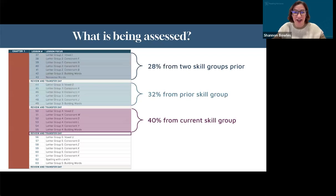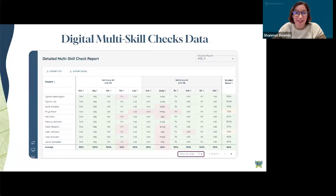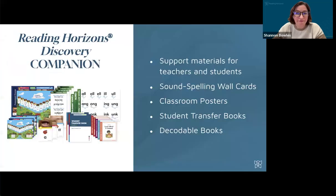Okay, so on this multi-skill check, it's going to be assessing these 3 groups of skills. And as that rotates down, each skill group is assessed 3 times, and we can determine students' proficiency. This data is available in Discovery Live. The teacher can access this detailed multi-skill check report, and this allows them to see exactly what kind of errors students are making and to differentiate instruction accordingly.